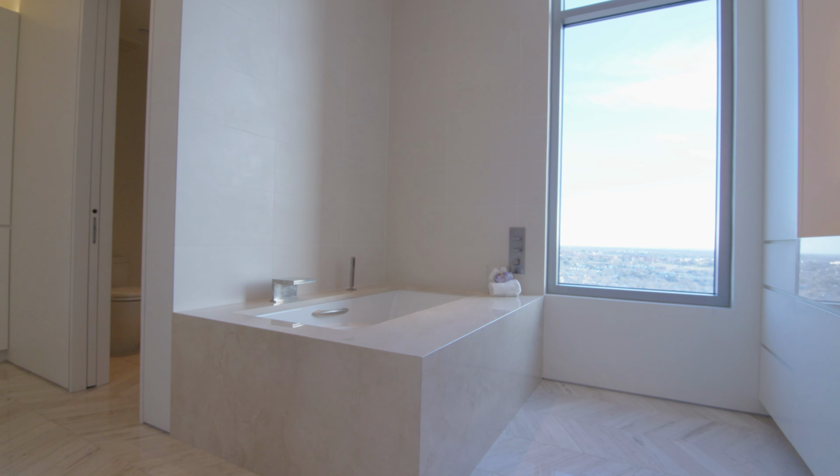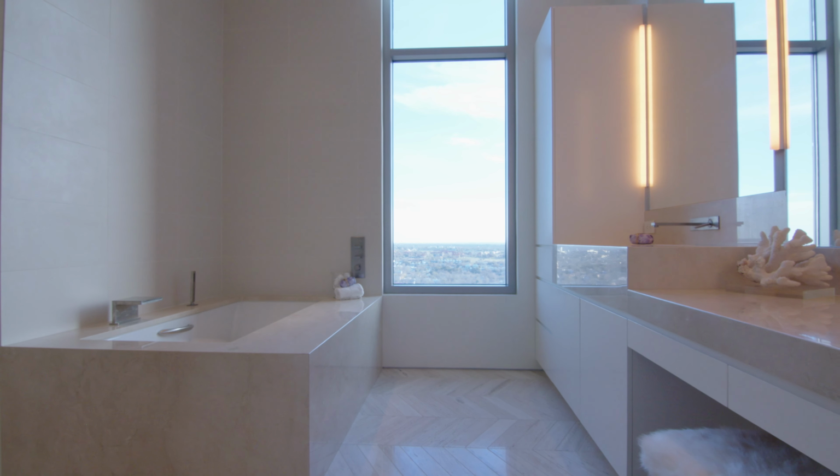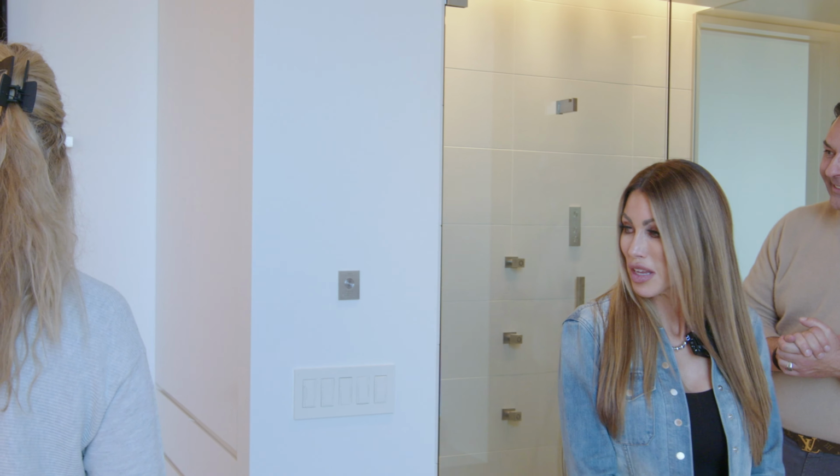And we have all the fabulous soft lighting. And then you have these amazing views of downtown. I mean, you have views from every angle of this property. Yes, that's just gorgeous. A picture perfect view right there. It's like a painting. Oh my gosh. And you can relax in your tub, watch TV, and look at downtown. This is just amazing.